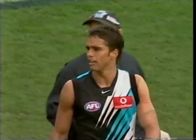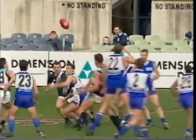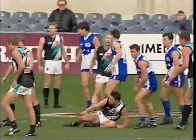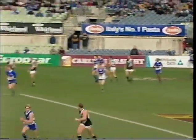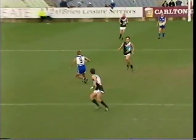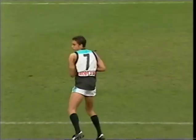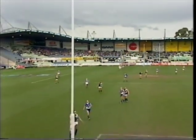Well, it all started back with Matthew Primus when the ball was balled up. Spider's just got to try something a little bit different. Primus is just pushing him off each time, feeding the ball off to the running player, and off they go. And once again, Matthew Primus solely responsible for that goal, starting it off. All important first goal of the second term, reduces the margin to 3 points.